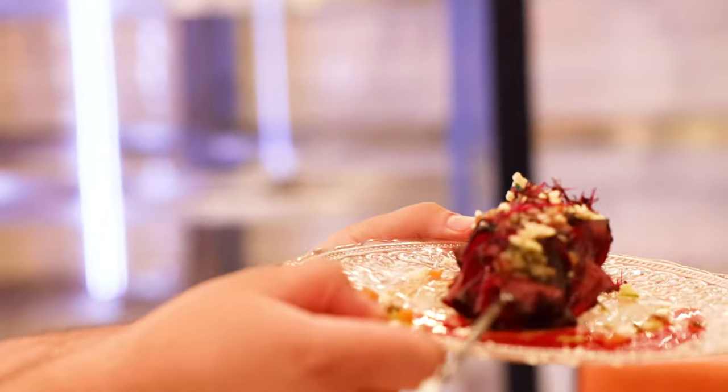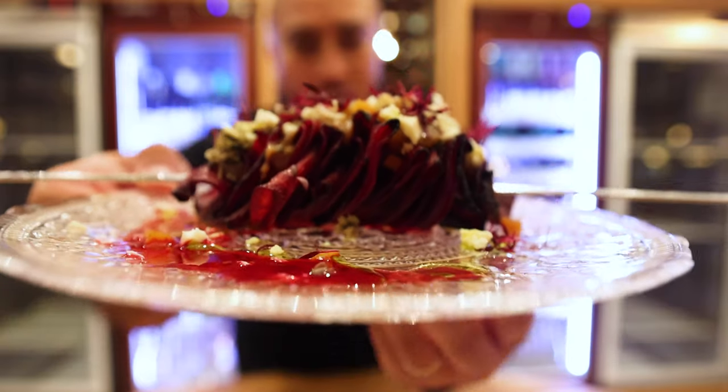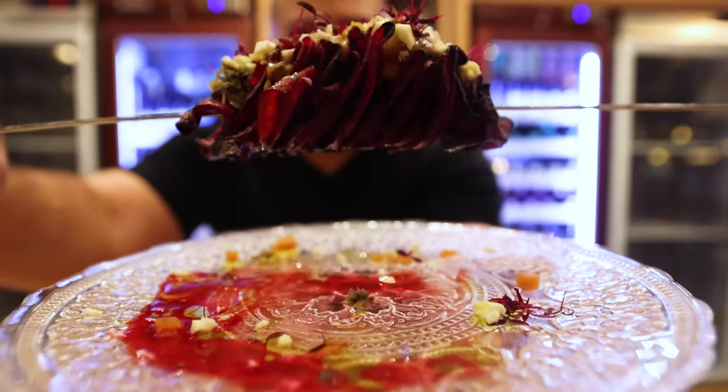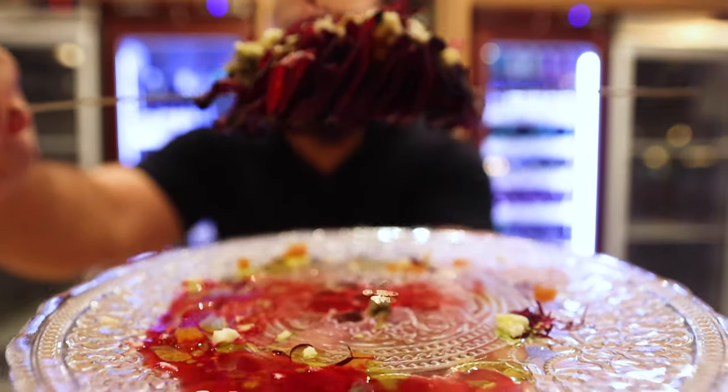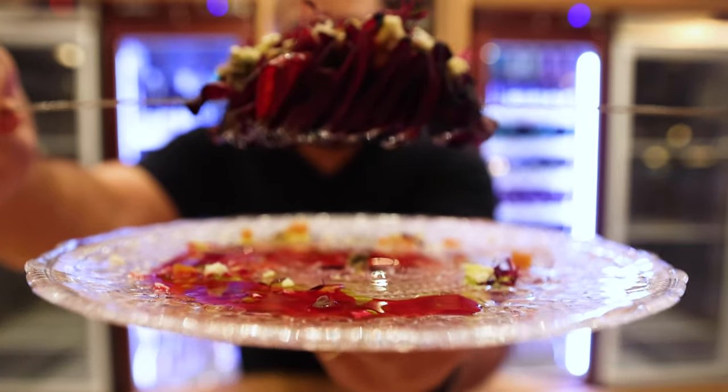It's time to have this beautiful shaved beetroot kebab right here. And there is only one way I know how to eat a kebab, and that's just to bite it straight off the skewer. Look at that, man. Look at the blood orange marmalade there at the bottom. And all the juices from the beetroot.